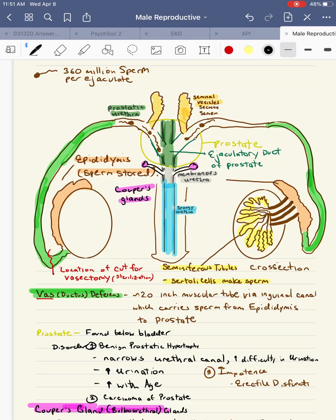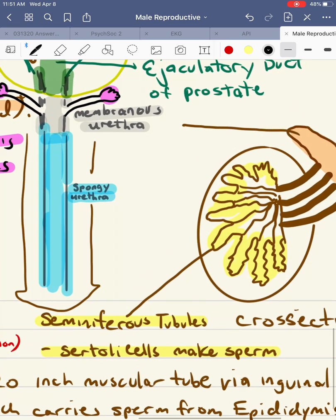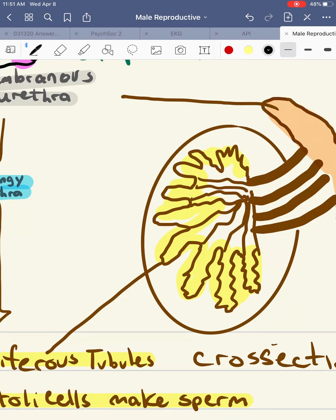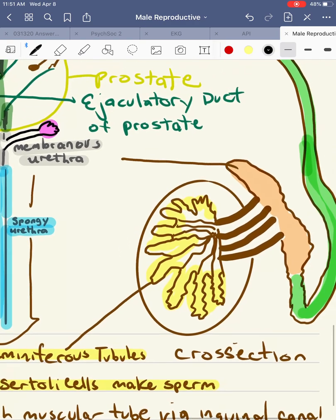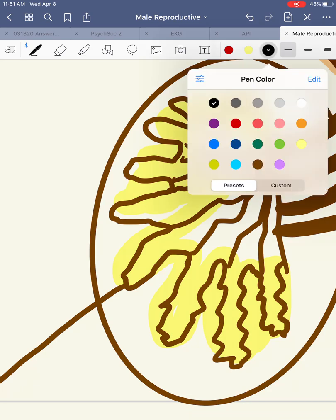All right, now we're going to talk about sperm production. If we look on the left side, my left, we actually have a testicle. And on the right side, you have another testicle, but this is a cross section of the testicle, meaning it's a slice. If we look inside this cross section, we have the seminiferous tubules. These are tubules, and if you were to zoom in, there are actually Sertoli cells.